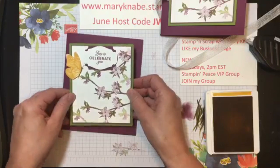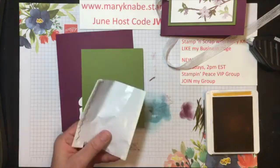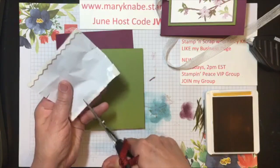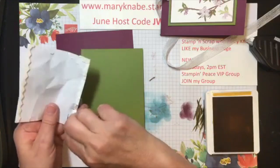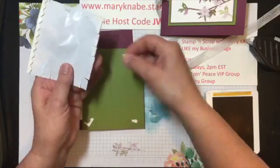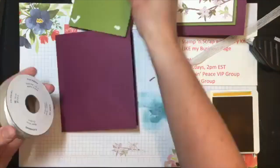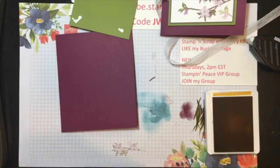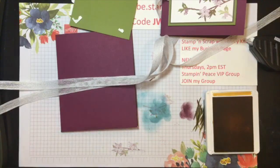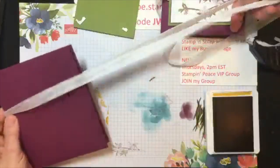Okay, so that's that. Now what I'm going to do is add this to the front of the card holder, again with dimensionals, okay? Remember, just cut these edges up, don't waste them. Okay, and before I actually put this on, I'm going to cut a length of ribbon. I'd say probably around 26, 28 inches. Oh, I probably went a little too long that time, but that's okay.